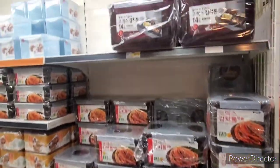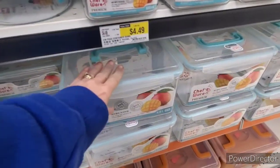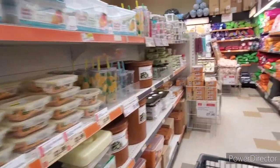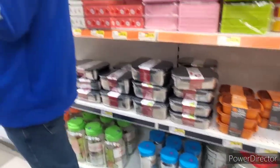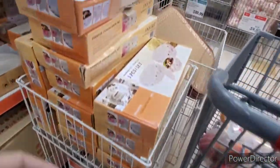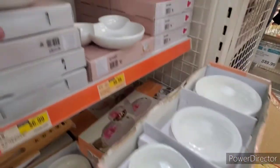But they have all sorts of containers, and these lids are going nowhere, can I tell you? They're these snap lids. I'll show you right here. Look, you've got to pull to get that unsnapped. And they have glass ones and plastic ones, and anything you need as far as a container is here, which is really kind of cool. So it's a little ceramic dish set, and they all had lids. I think it was $7.99 is what that said.